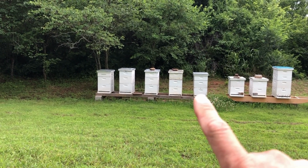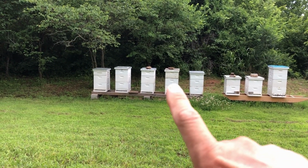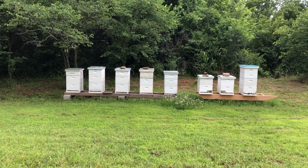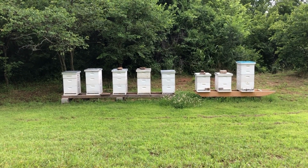This one right here, oh, there, it has a deep on the top. So that's Hayden's hive, and I'm using Hayden's hive to bank deep frames with honey until I'm ready to harvest.